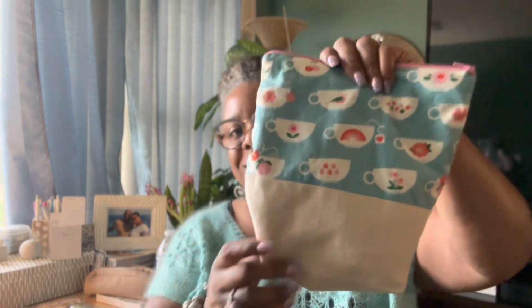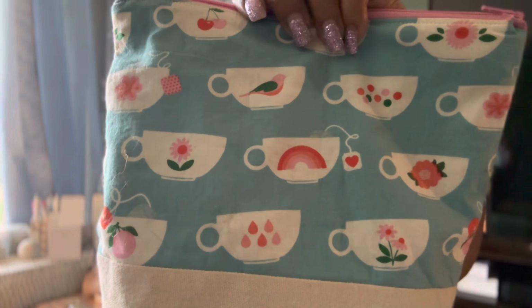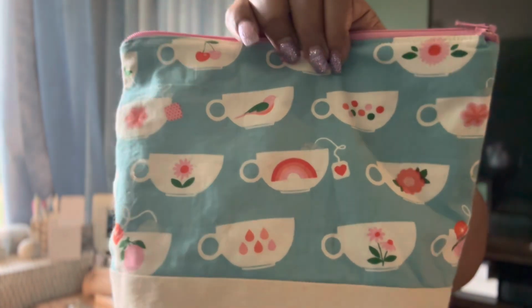This is also hanging out in another By the Lakeside project bag by Sandy by the Lakeside. Really, really cute. So moving right along, I have 2 new cast-ons since I last recorded that I will share with you now.